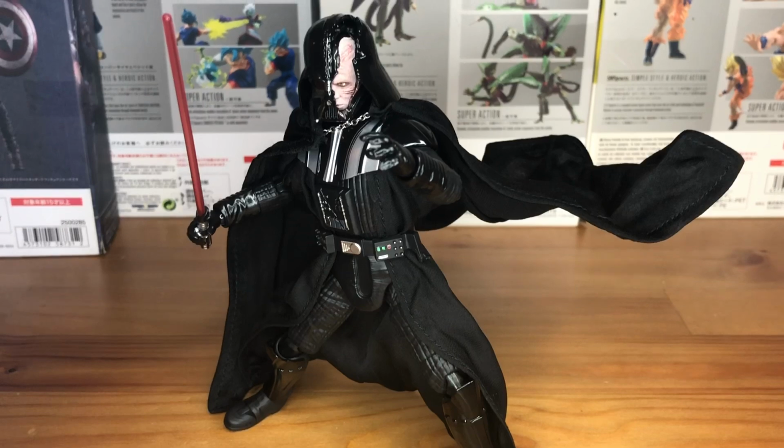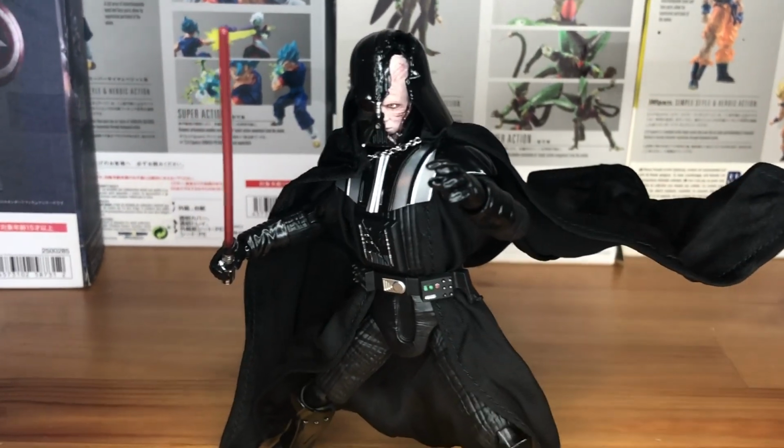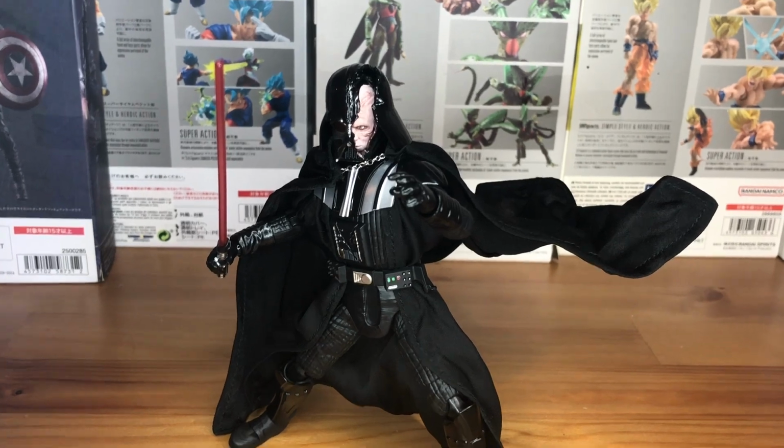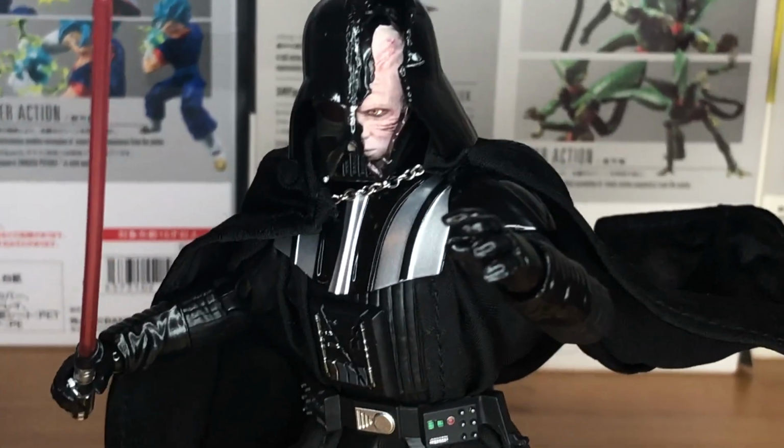It looks wicked. 100% recommend. If you need a Vader, buy this. If you already have a Vader, sell it and buy this. Right. Thank you. Look at that.